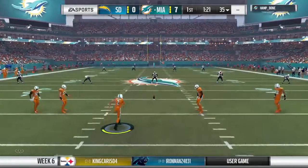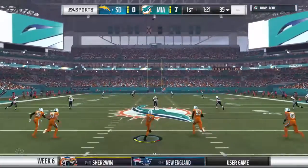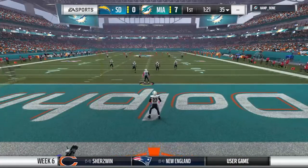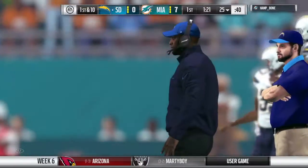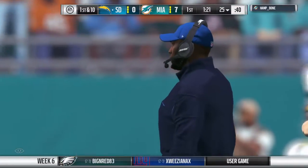After the touchdown, Lutz to kick it off. And this will not be returnable. It's out of the back of the end zone for a touchback.